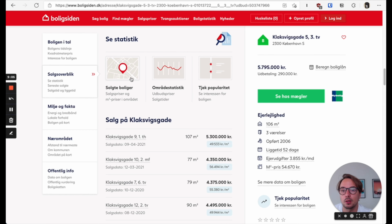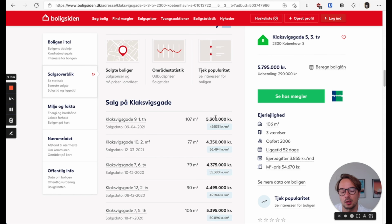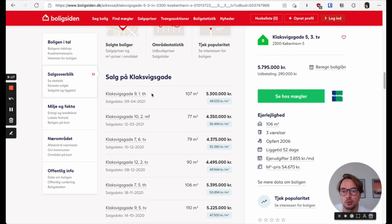And then you can see over here as well, in terms of statistics, what are the other places that have been sold in the area, what is the price they were sold for, and what is the square meter price. You can also see there's a list here. So in the same street, and it's a small street, as you can see in the map, you can see the 107. So this is basically the same as we were looking at, it was sold in April for 5.3. Okay, two floors down, right?